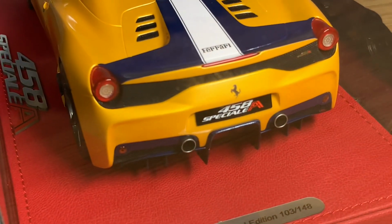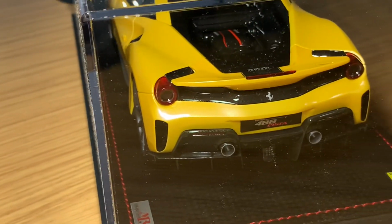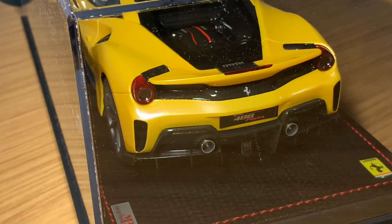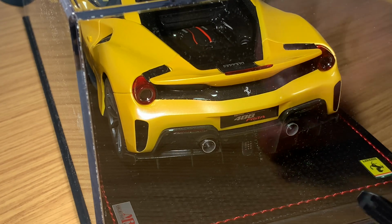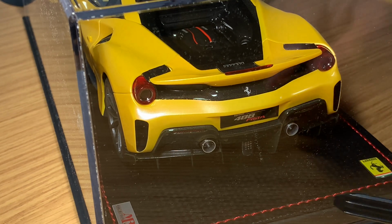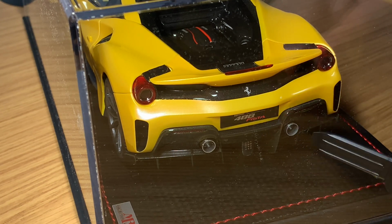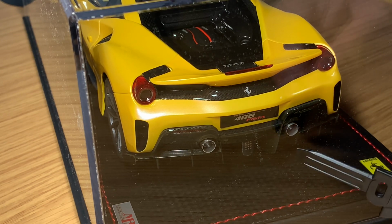Now if I move across to MR models as a direct comparison, you can see, in terms of the details here, it's again amazing. Everything black that you see is finished in carbon fiber. Massive rear diffuser, and it's definitely wider than the 458. Then you've got the Formula One style reverse light or brake light. I think it doubles up as both.